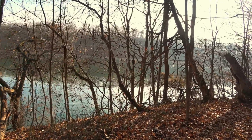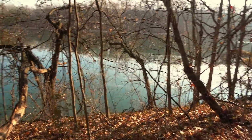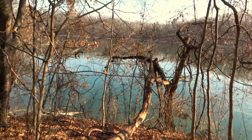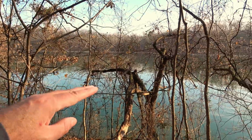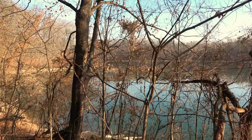So I don't see it. Even looking down over the edge, it's just a steep drop off. There's nothing, you can't see any remains of the canal. At this point, the canal is still all underwater. But there you go, well, we can see Lock 41.